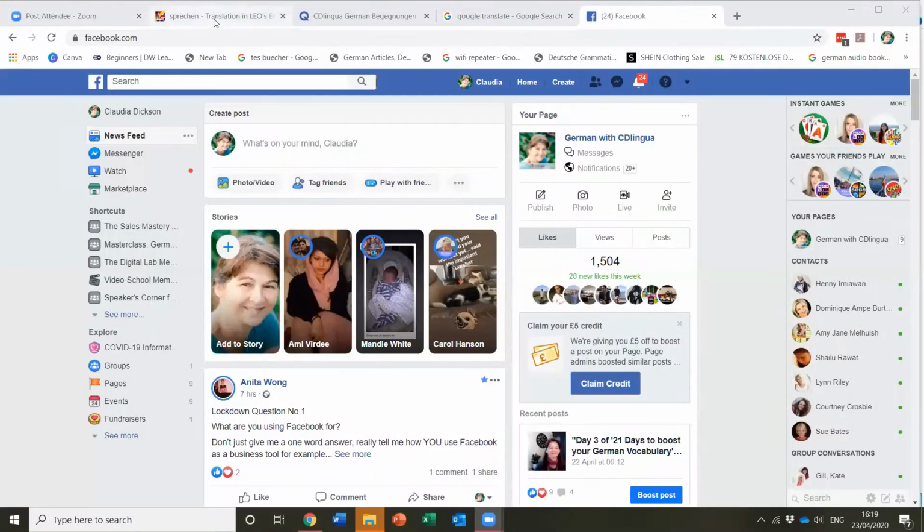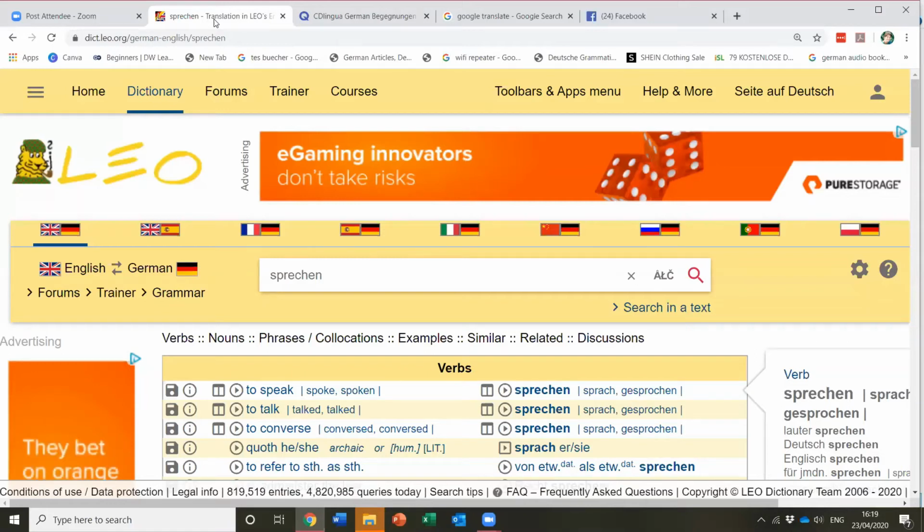But when you're starting out or you're not sure, there are a couple of really great ways of working out how you do it. So I'm going to show you 3 sites where you can check your vocabulary. One of them, I love, is leo.org, a fabulous online dictionary. I like that a lot because it grows all the time and it's got an amazing amount of vocabulary in it.